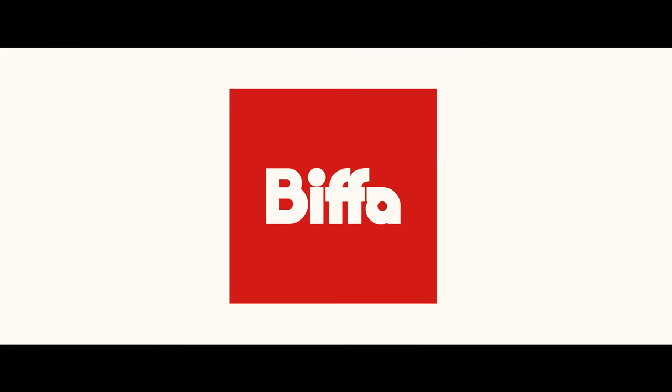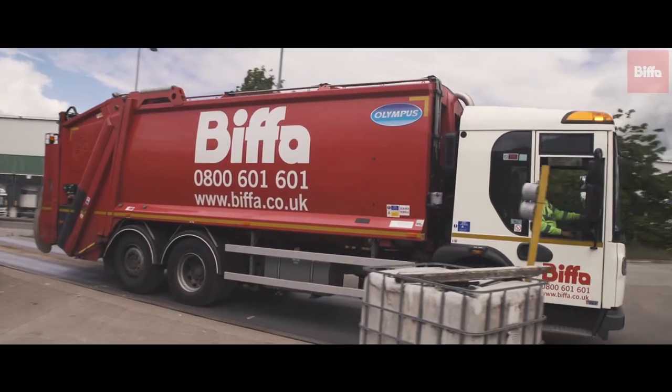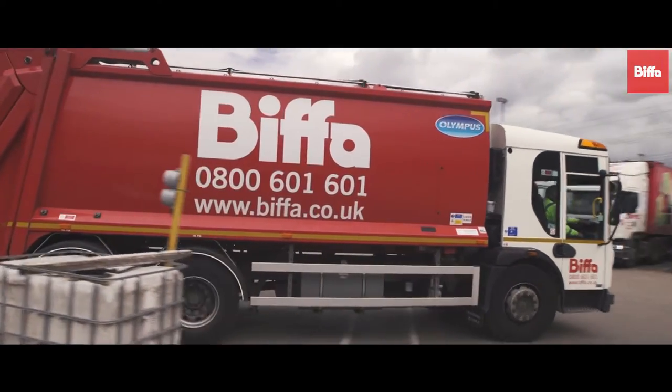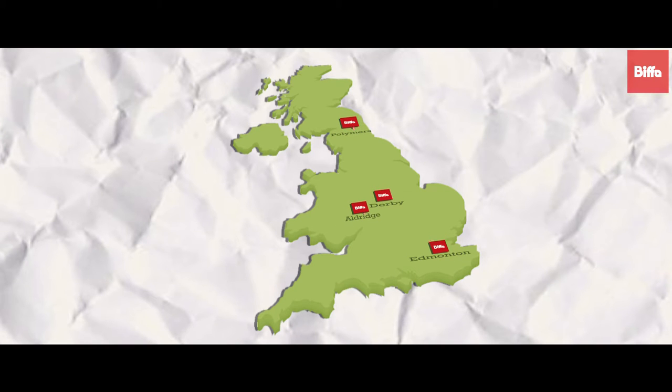Biffa is the UK's leading nationwide integrated waste management business. Recycling is placed at the heart of the business, with a number of major sites across the UK dedicated to recovering value from waste. Within the Resource Recovery and Treatment Division, four facilities provide mechanised solutions for the recovery of materials, which once would have been sent to landfill.